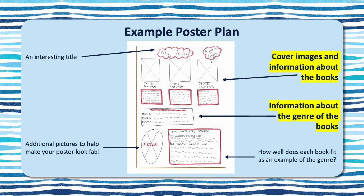And in the next lesson, we'll be talking about our personal response and adding a little bit of information about how well we think each of our books has fit as an example of the genre. So you'll need to pause the video and do that now.